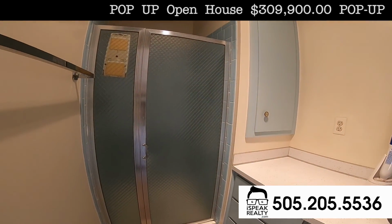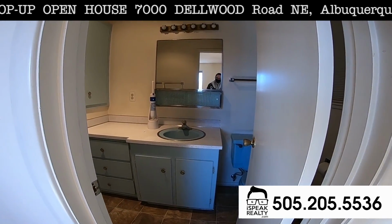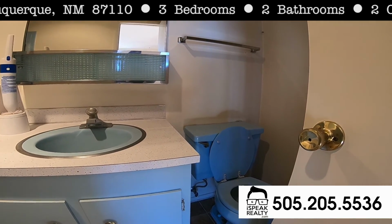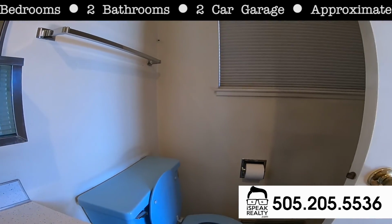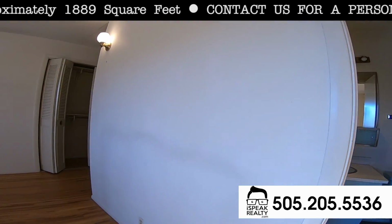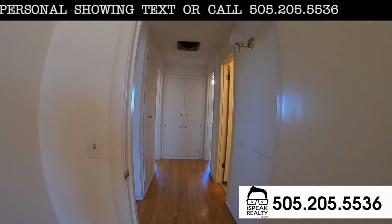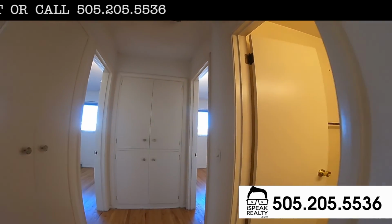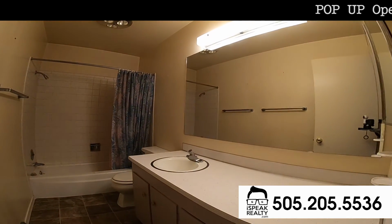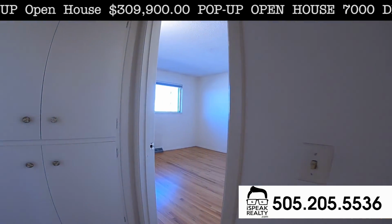It's all right. Got a stand-in tub there. Like I said, nice, cool retro colors, really in right now. You can update some of this stuff if you wanted. The countertops, there are some things that need to be updated, but if you're looking for something that has a nice little retro feel to it, this might be it. It's priced at $309,900, 1,889 square feet, 3 bedrooms, 2 baths, built in 1963, so it has that 1960s charm to it. Full bathroom, single sink, services these other 2 bedrooms right here.